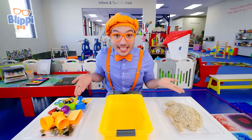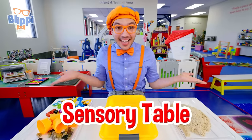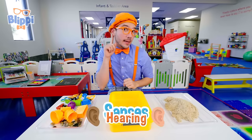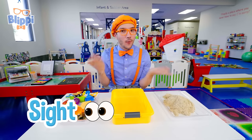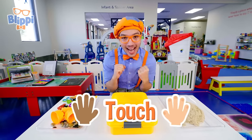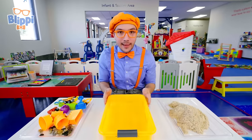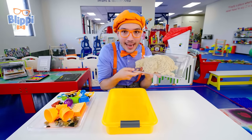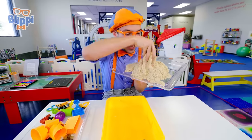Check it out! It's a sensory table. Yeah, like your senses. We have all kinds of senses, like hearing, or sight, or taste. But this table is all about touch. See, we have some toys, and a tray. Whoa! And kinetic sand. Look at it!